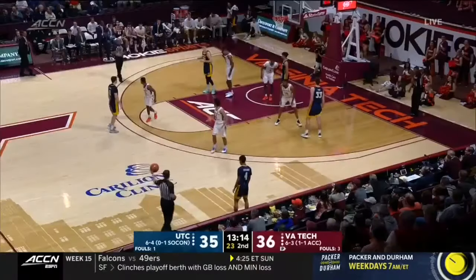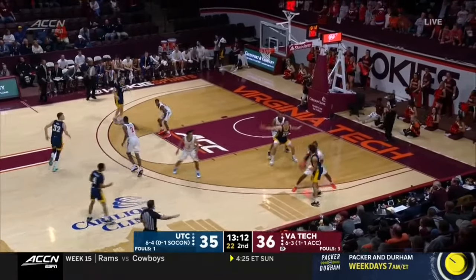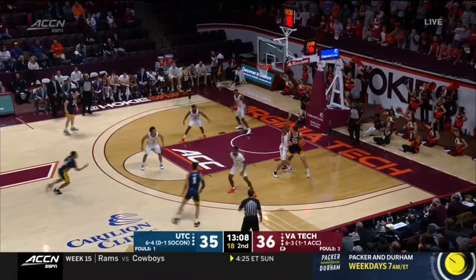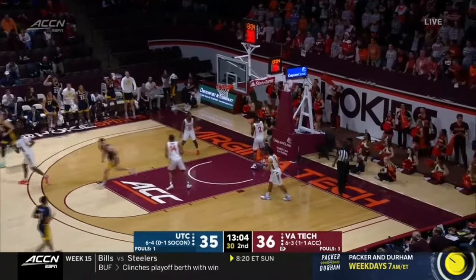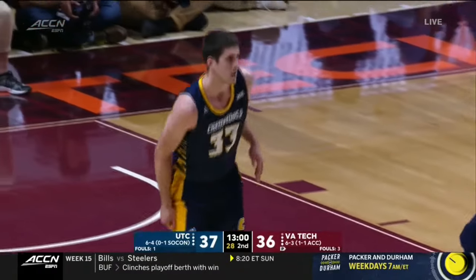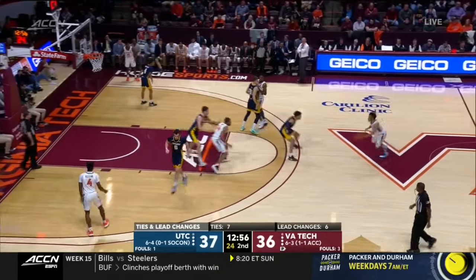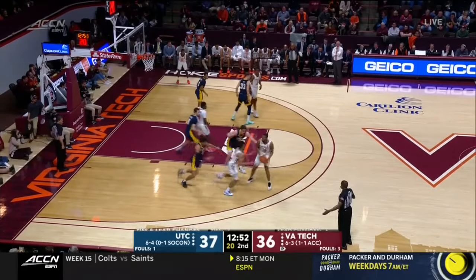Last lead for the Mocs was when it was 18-15 in the first half, an opportunity to go in front here. Into the post, Stefan Kenich into a double team, up and in. Well, the double comes baseline, but Kenich just can power over the top of it. Six lead changes, but the first one since the first half.